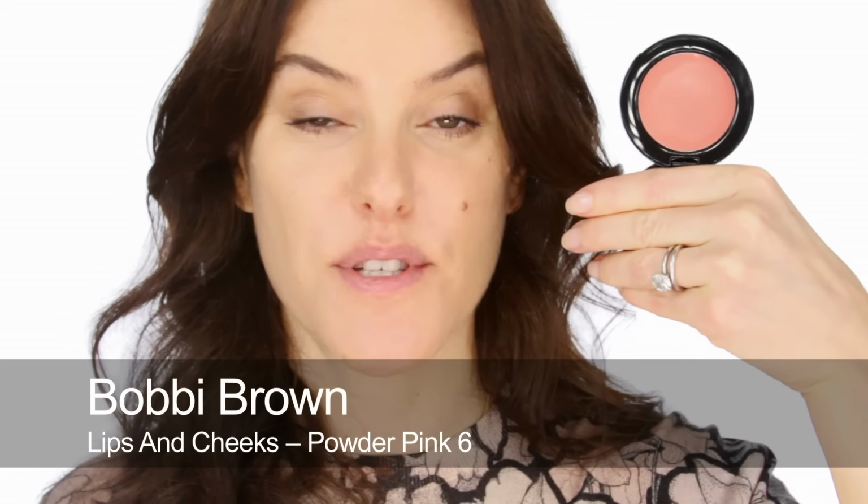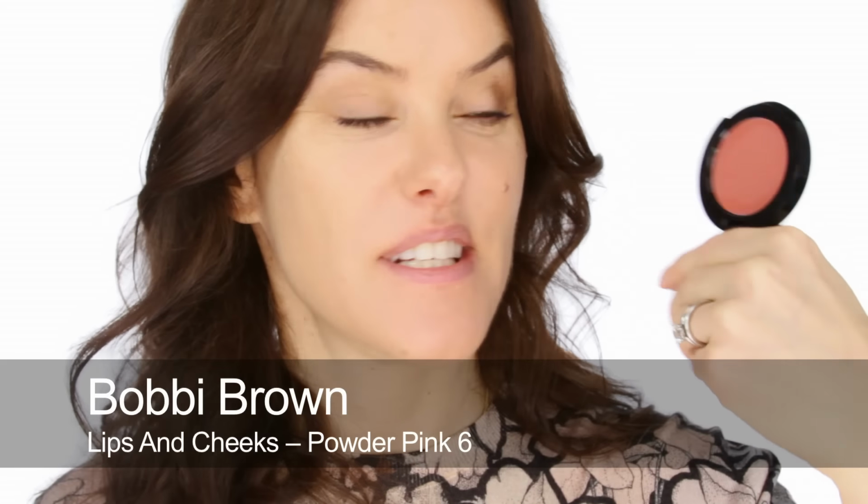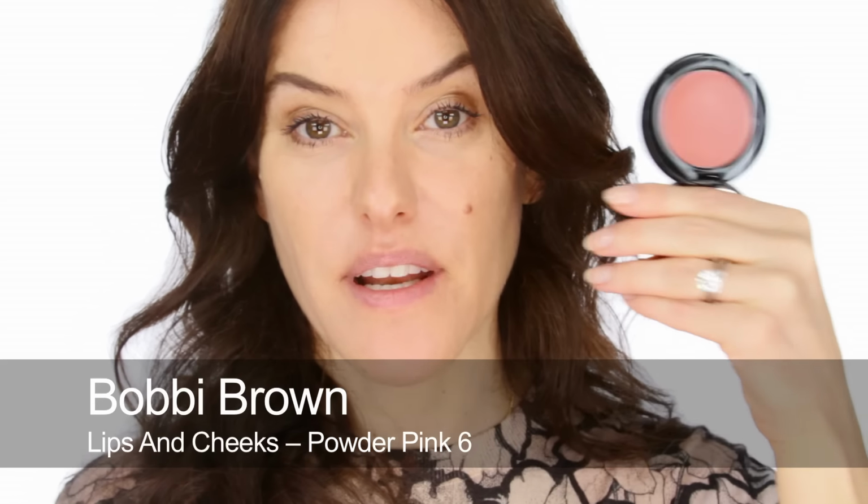Section 5 is face colour. So this could be blusher or it could be bronzer, depending on what you prefer. You could do a lip and cheek product, which would actually get rid of the next section. This one's the Bobbi Brown, and this is great. If you use something like that, you wouldn't even need the lip section, which is coming next.